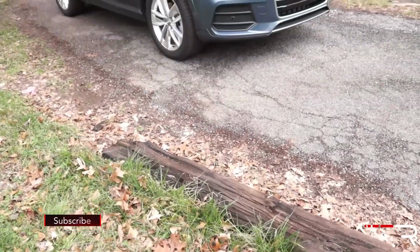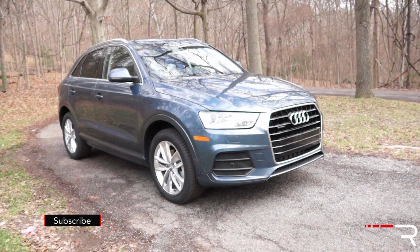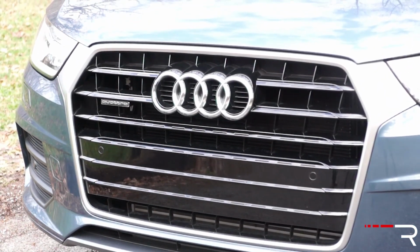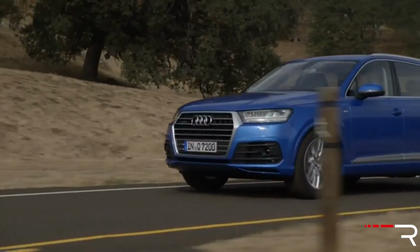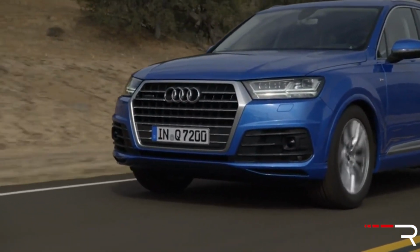Now, you can see the design of the Q3 is definitely in resemblance with the Audi family. It has the same corporate Audi single frame grille. This new chrome piece that goes integrated into the headlight is a new feature for 2016, and it looks very similar to Audi's just redesigned Q7 SUV. And expect an all-new Q5 to come out later next year, or for 2017 as well.